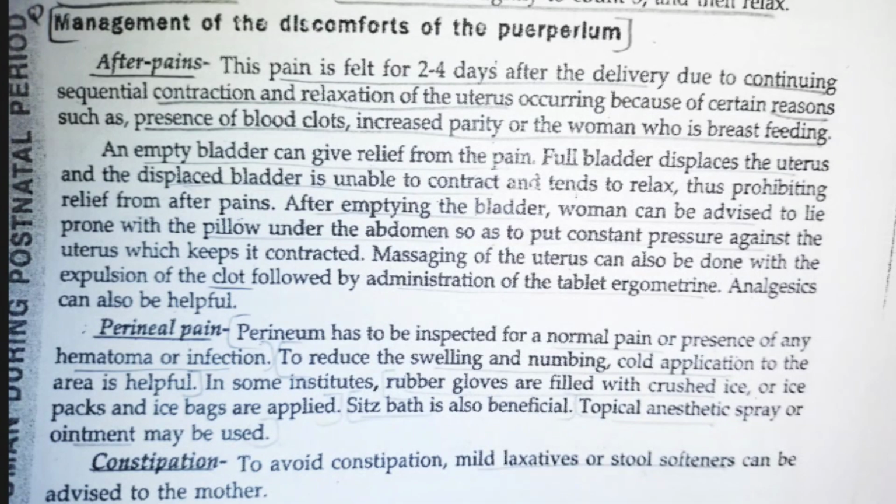Management of the discomforts in the puerperium period. At this time, the main thing seen is after-pain, in the sense of pain after the delivery, and this pain is vigorous in the first 2 to 4 days. It is because at this time the contraction and relaxation of the uterus is constantly seen, and there will be cuts and blood clots because of the delivery process. Because of those things, the pain is vigorous in the first 2 to 4 days. Even if you provide medicine, still the pain can be seen.